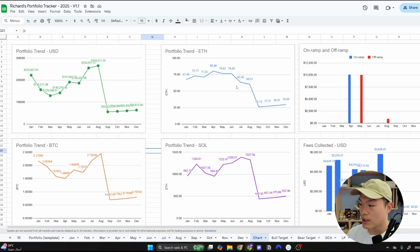And the reality of investing into altcoins is that we have to be willing to basically hold through the drawdown, right? If you guys look at this chart here, I started in January with like 222K.